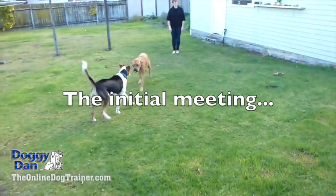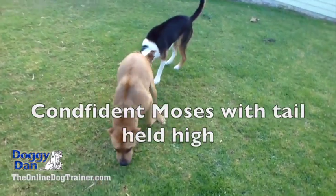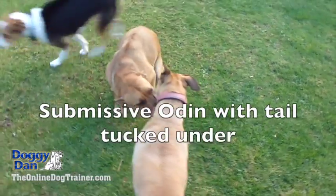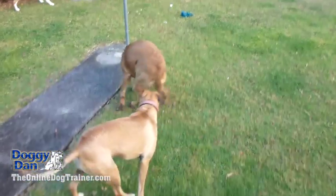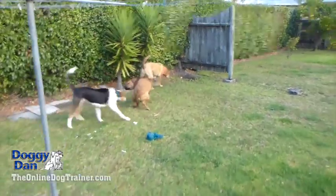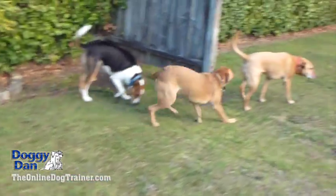So this is good. That's great. Lovely. So this is Odin. He's a 1-year-old male Mastiff cross German Shepherd, and this is his garden. And yet, look how he's meeting my 3 dogs.